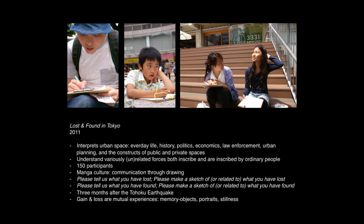As you may have noticed, we're using different forms of communication in the various cities that we're working in. Here, thinking about the strong visual culture of Japan, we worked with drawing, engaging our participants through drawing. We gave them two very simple prompts about lost and found. Tell us what you've lost, make a drawing or sketch related to what you've lost, and then, complementary to that, what you have found, being careful about the wording to keep it open-ended.